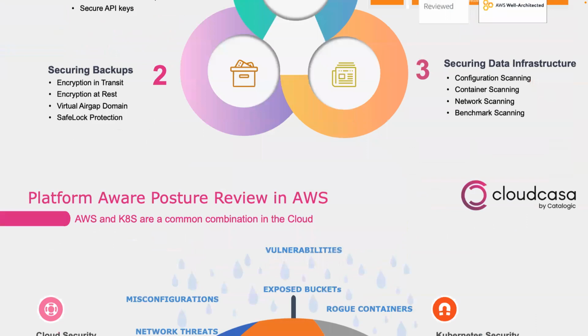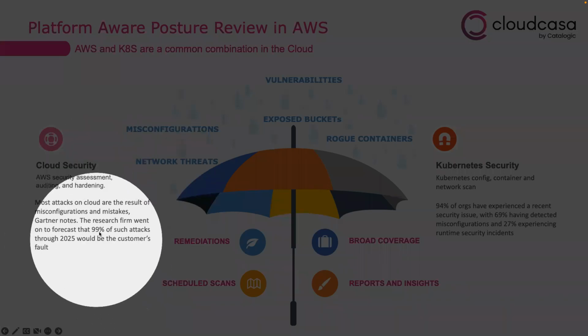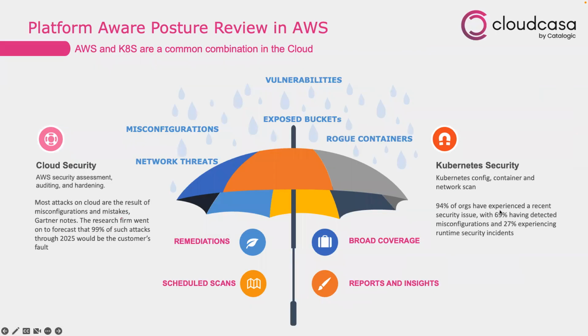Moving on, talking about Kubernetes, one of the very popular Kubernetes clusters is Amazon EKS, obviously running on AWS Cloud. AWS and Amazon EKS is a very common combination running in the cloud. Today my focus is on how to secure your Amazon EKS cluster and how to secure your cloud, listed here on the left-hand side. On the right-hand side, that's how to secure your EKS Kubernetes cluster.